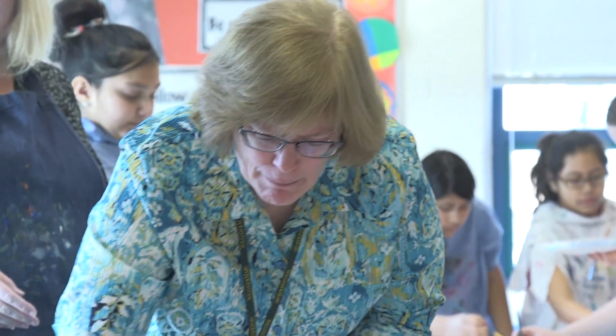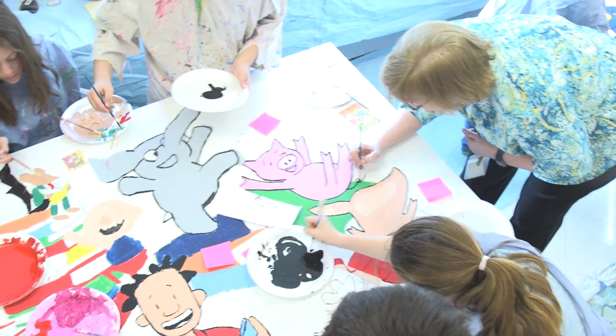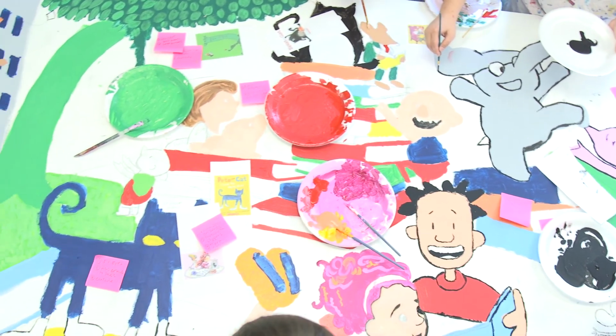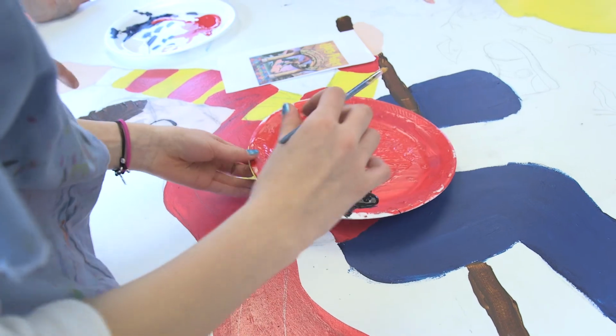What's so exciting to me is to watch the kids come up here and start to recognize the characters from all their favorite books. It's just so exciting to see the characters come alive for them, just like they do for me when I'm reading to them. It's so important, not only to me, but also for the kids when they come back in Long Branch and they're like, oh yeah, I painted Olivia, or I painted Elephant and Piggy, I did his tail.